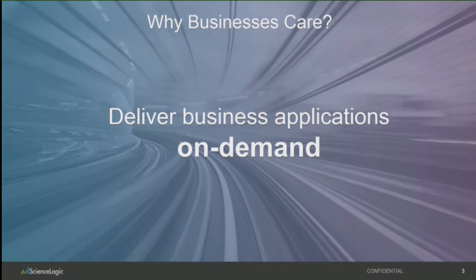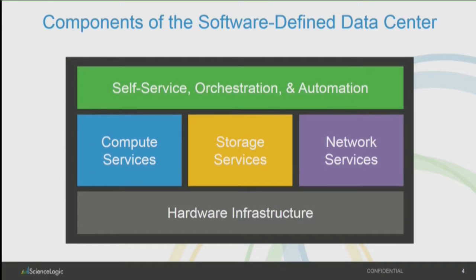I would say it a little bit differently, in that I would say SDDC is the combination of the software-defined components, compute, storage, and network, in addition to an orchestration and automation layer that brings them together and enables them to provide the value to your business that the business is looking for. You need to have all of these pieces working together in harmony.